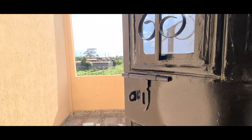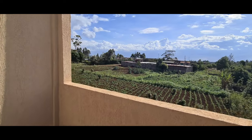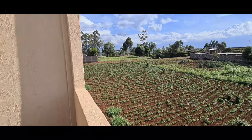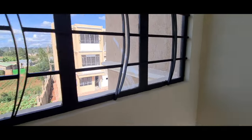The house is so huge. We also have the rooftop. So you can put on events, you can do barbecue here. It's a nice project. I really like it. So that is the tour for the 4-bedroom townhouse, or 4-bedroom duplex. Yeah. That is it.